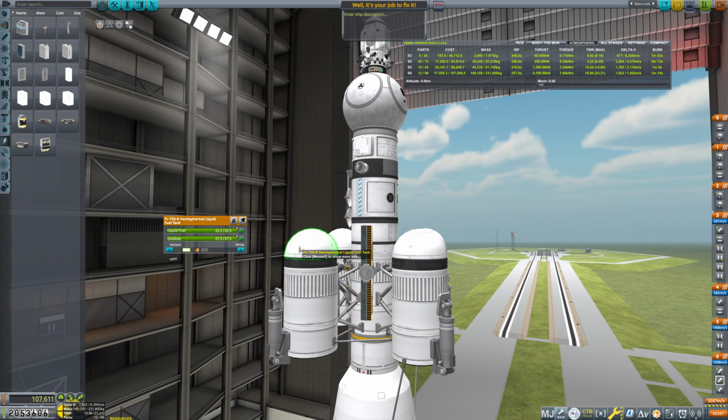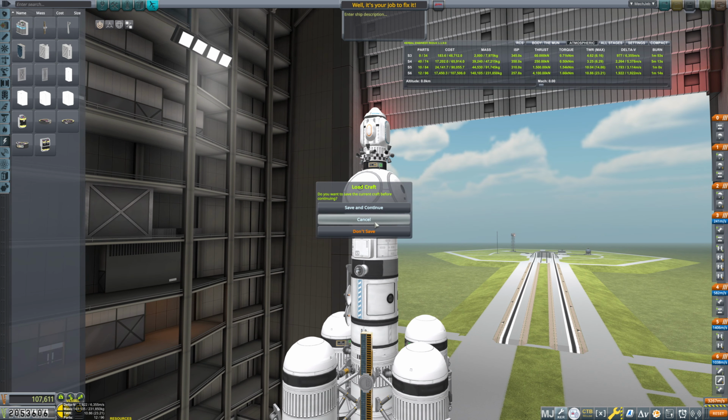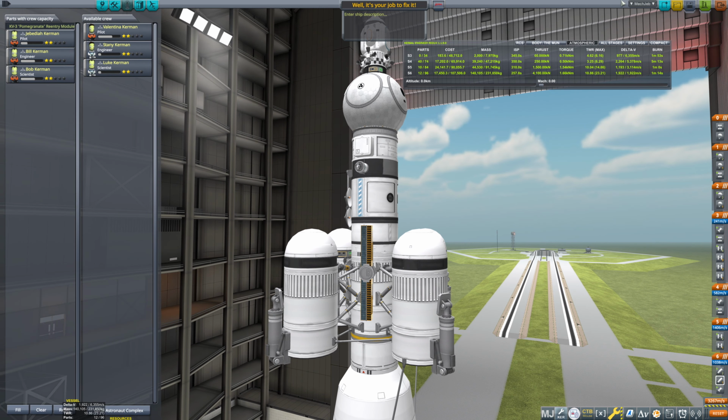The main question that I have is, can we move these hemispherical liquid fuel tanks on the moon while they're full? Which they may or may not be. We might be able to empty them. We probably can. I feel like that needs to be tested. So let's, I don't want to load craft. I want to save craft. I want to put this out on the pad. I want to make sure that we have an engineer. I don't care who. We're just going to put this over the moon.